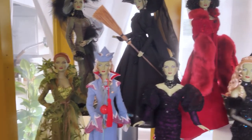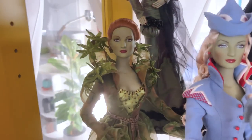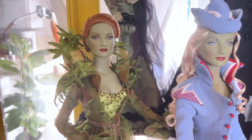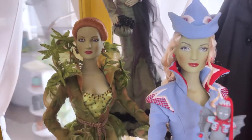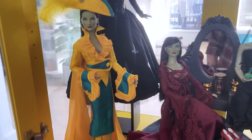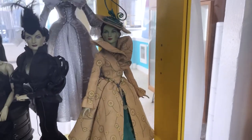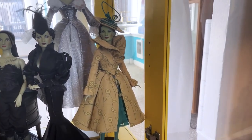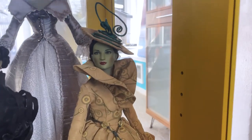Next year, we had dolls like Haunted Stroll, which originally was called Poison Ivy, but due to licensing issues with DC Comics, it was later changed to Haunted Stroll. And then we had dress dolls like Emerald City Osmopolitan here. We had outfits like Witches Who Lunch, very much inspired by the musical Wicked, as you might can tell.